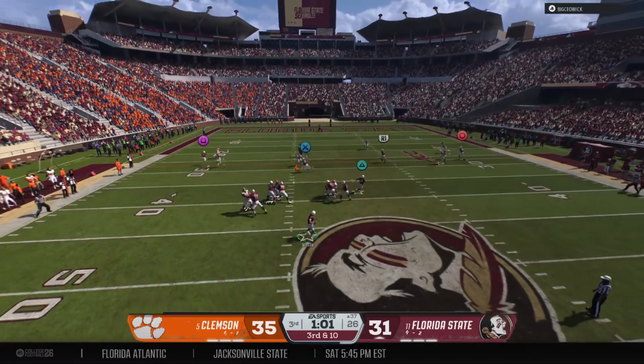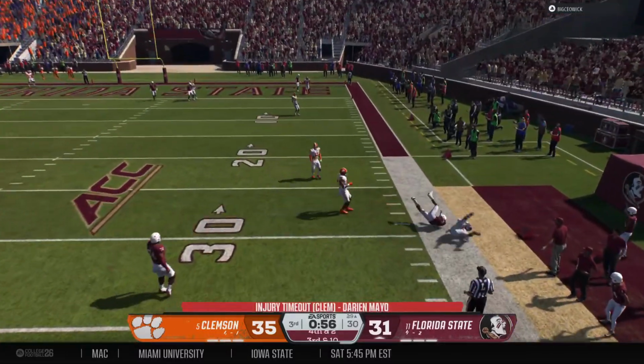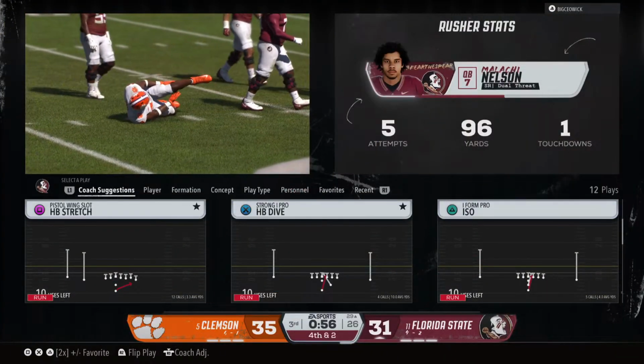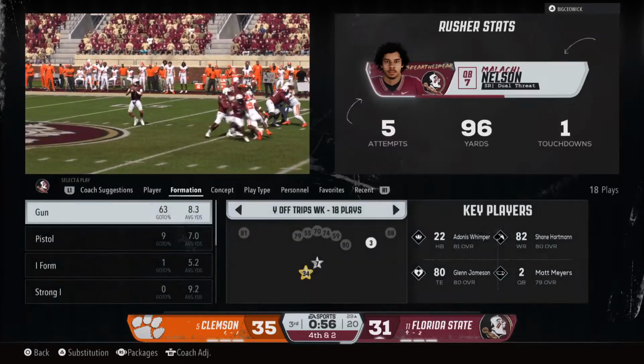Drops back, looking to throw for it on third down. He escapes the pocket. Quarterback on the move, trying to make something happen. And he heads out of bounds after a nice pickup on the run. That's what I love about this guy. Just getting good positive yards here and continue to just keep this drive alive.